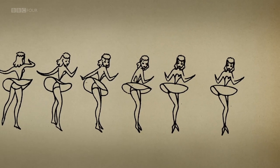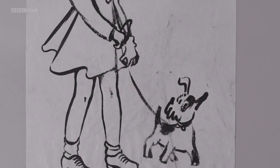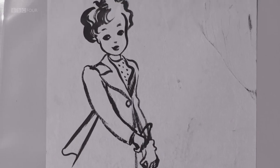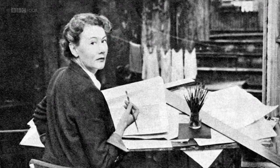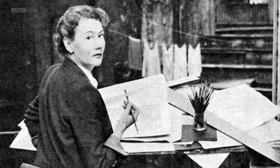He never said it until she died, but he felt that she was the more talented one, and she was. Come on, boys! She brought her own special style and fluidity. She brought to it a knack for storytelling. She could make something difficult accessible.